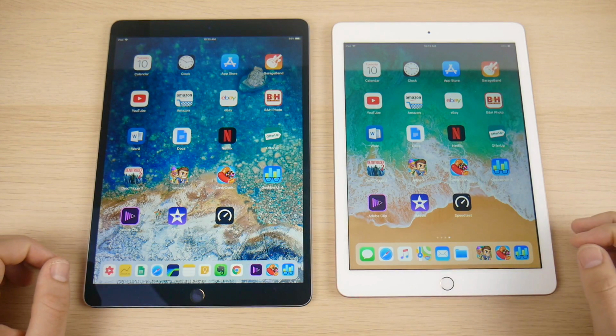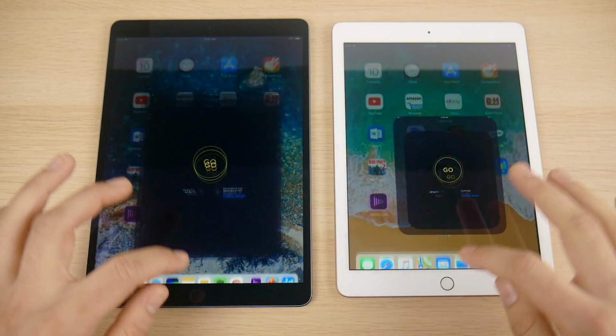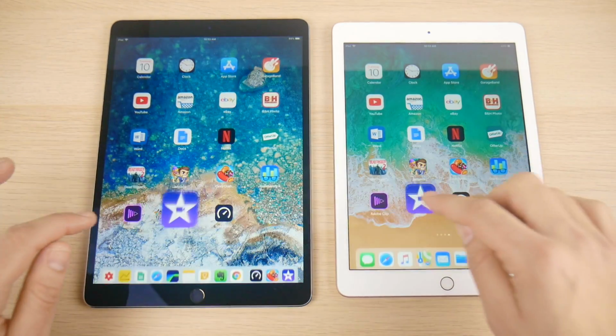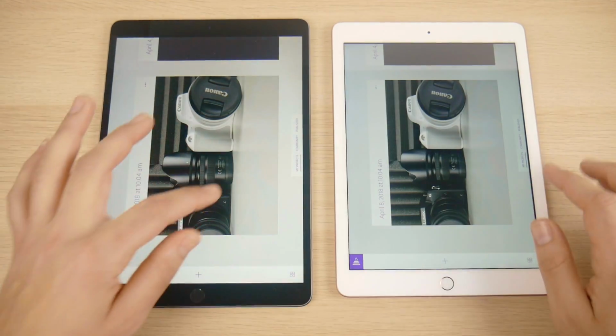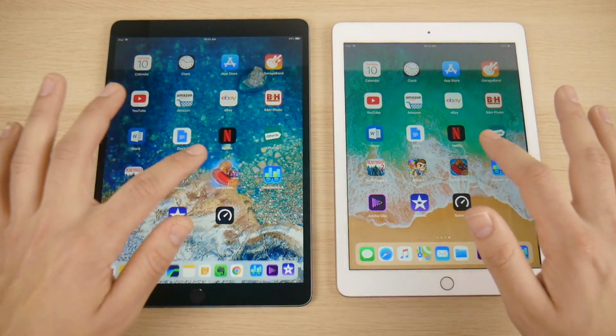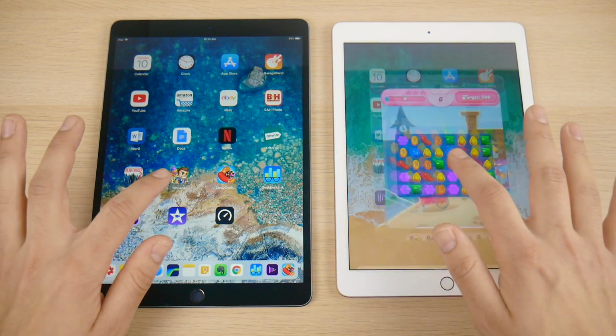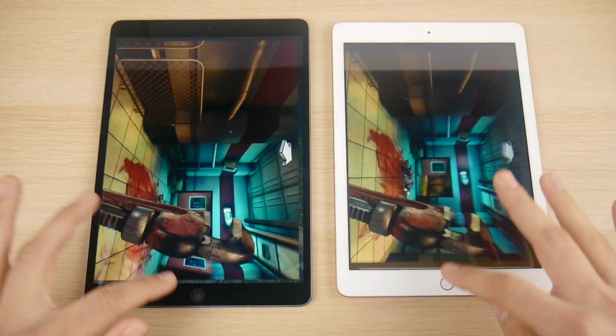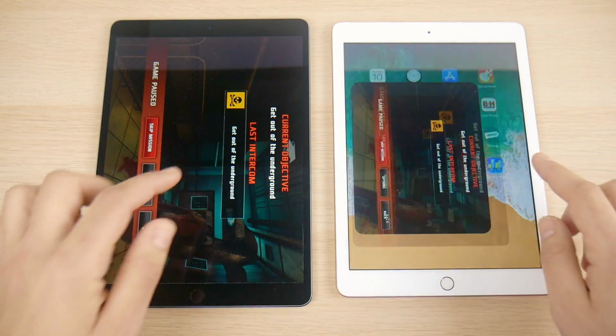Let's run backwards through them now on some multitasking. Speed Test. You can see we're looking for reloads here. iMovie, no reloads there. Adobe Clip, no reloads there. Geekbench, no reloads there. Candy Crush, no reloads there. What about Jetpack Joyride? You can see no reloads there. Dead Trigger. Looks like the iPad Pro was ahead.